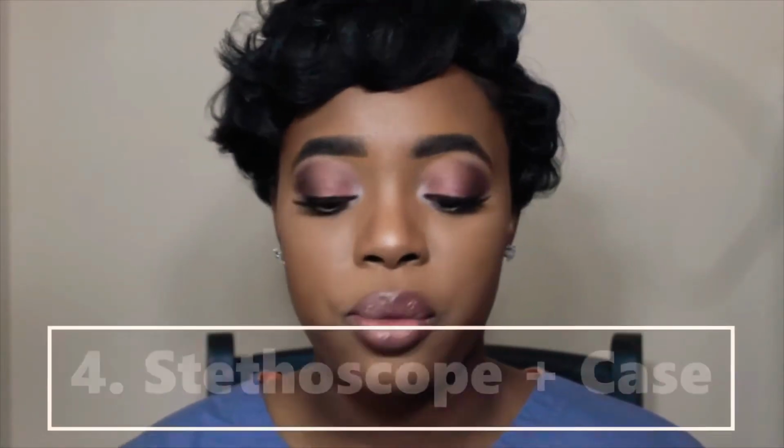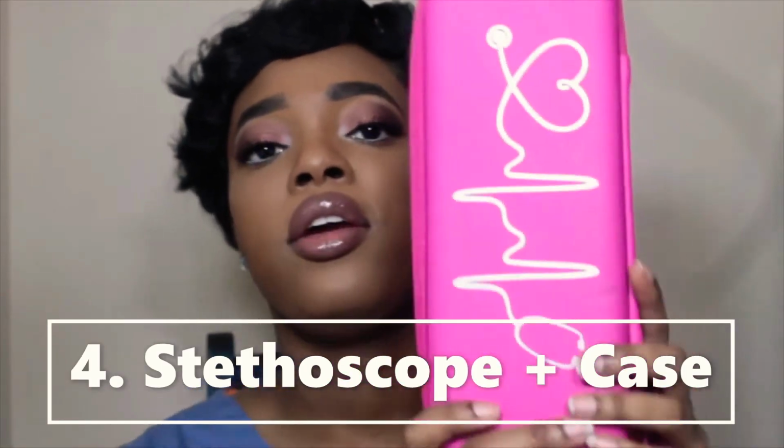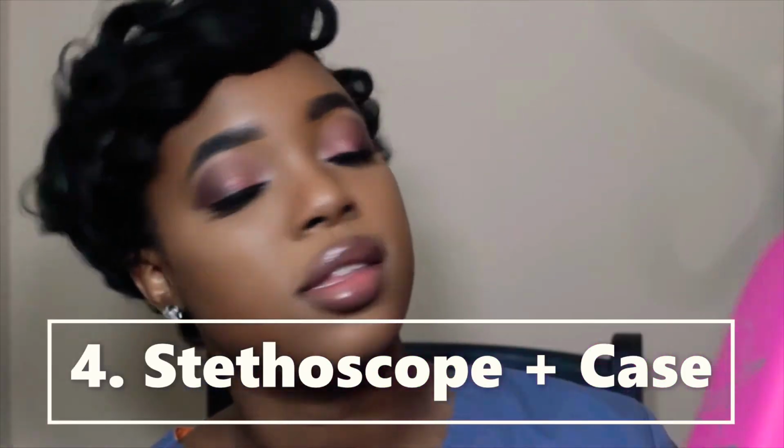The next thing that was required for us to get for our first semester of nursing school was a stethoscope. So here is mine right here. It's in my stethoscope case that I got off Amazon for $14.99, I believe. And you want some type of case to keep your stethoscope safe, because stethoscopes are not cheap. You don't want it messing up. You don't want to lose it or anything. You want to keep it your whole semester to use.